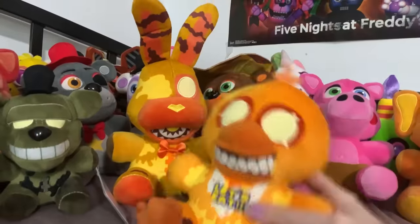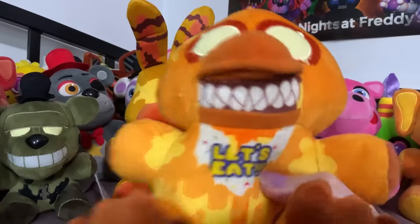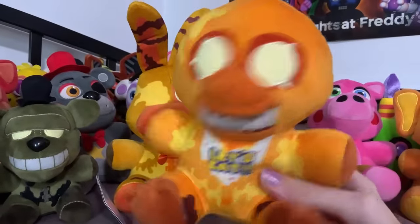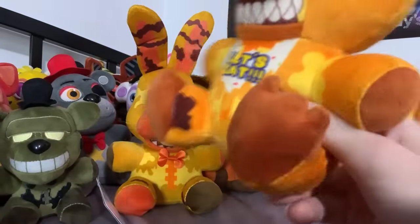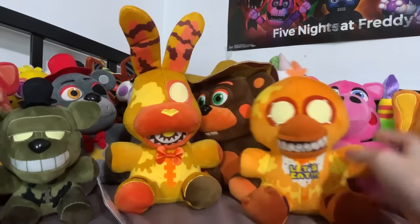Then we got Jacko Chica. I actually like this one. It's pretty charming, I think, outside of the gums. I don't know why they gave her gums, but other than that, it's good. She's got the Toy Chica feet that we haven't had in a long time, so it's nice to see a return to form, I guess.